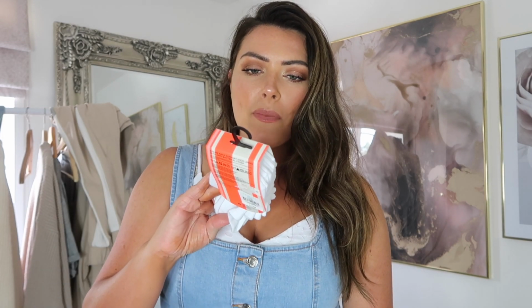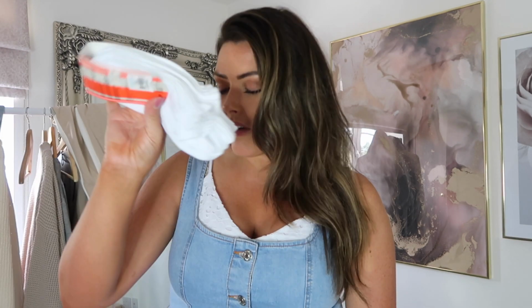So I got these ones, 5 pairs of arch support shoe liners. They're just really comfy ones. They don't slip off your feet, which is why I like them. And they're £2.50 for a pack of 5. Never had black ones, which is annoying because I need them.